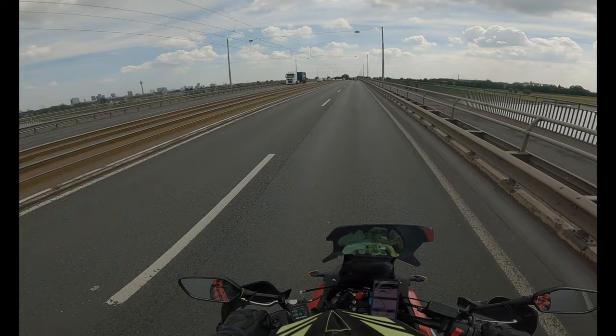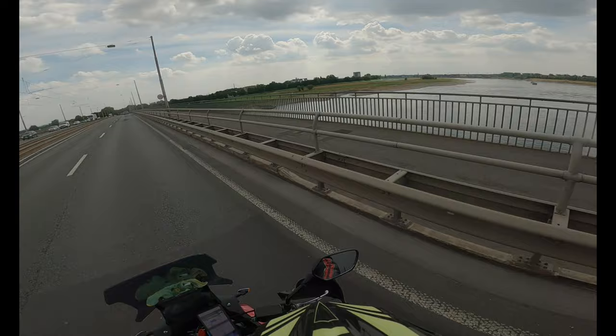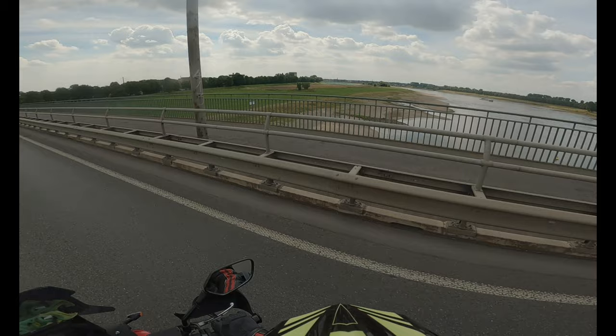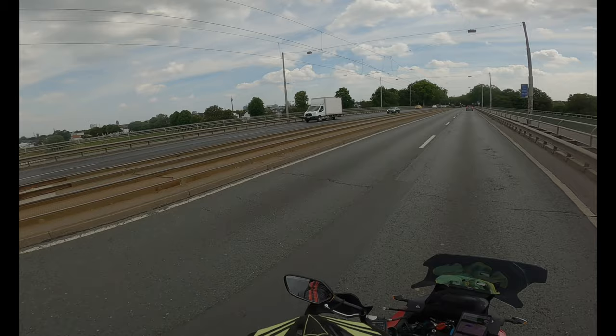We're just heading over the Rhine River for the first time. It's a very cheap copy of the Sydney Harbour Bridge over there. Dorf Tower off in the distance, very much like the one in Berlin, I guess.